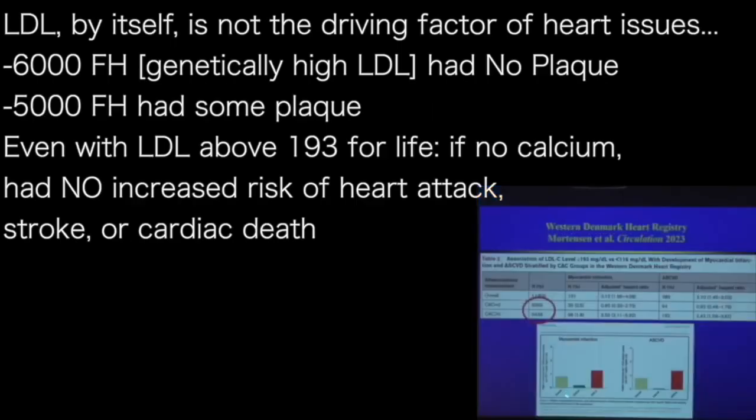And when they didn't have coronary calcium, there was no increase in myocardial infarction. And if they didn't have coronary calcium, even if they had high LDL above 193 for life, they didn't have increased risk of having a heart attack, stroke, or cardiac death.